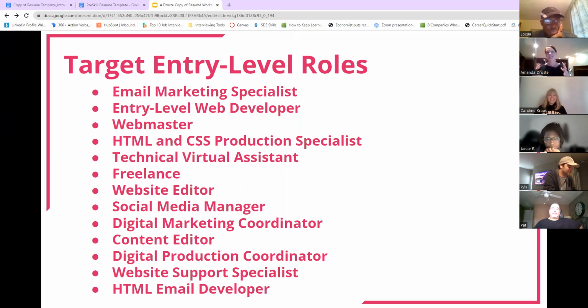But here, with the skills that you all have learned over the course of these last several weeks, these are the types of positions that you may be able to start looking for, right? Because you have the skill sets, you've got that understanding. We've had people go on to be those HTML email developers, a social media manager.